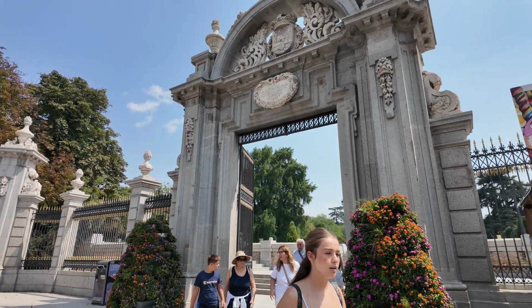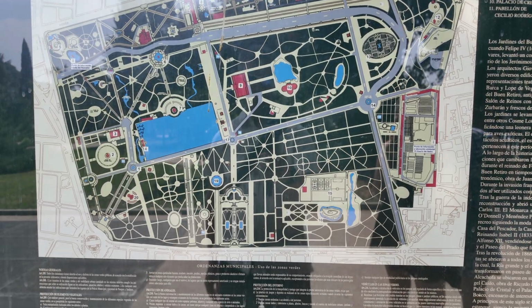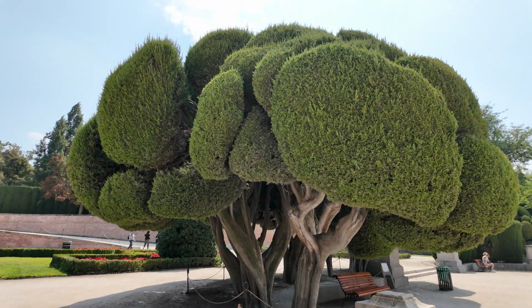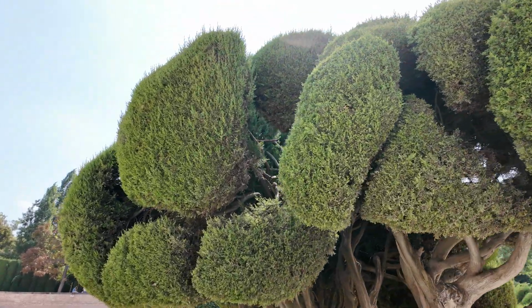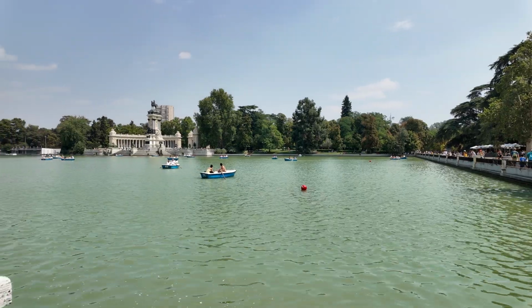So we have just entered Parque del Retiro, something like that. I suck at Spanish. Yeah, work on your Spanish, my man. But on the maps, this place looks like it could be like Central Park of Madrid. It's a massive park. They have the Crystal Palace here.